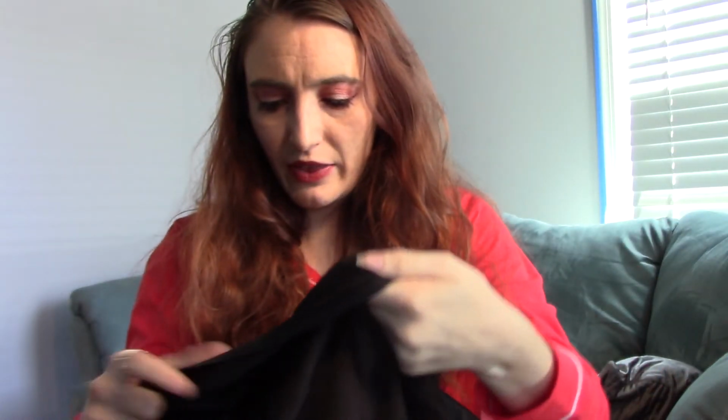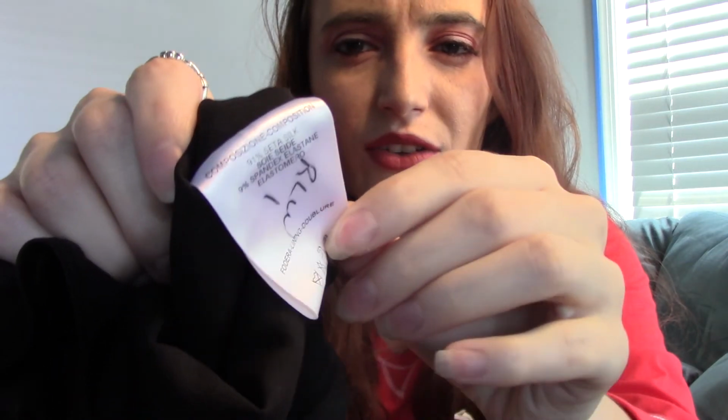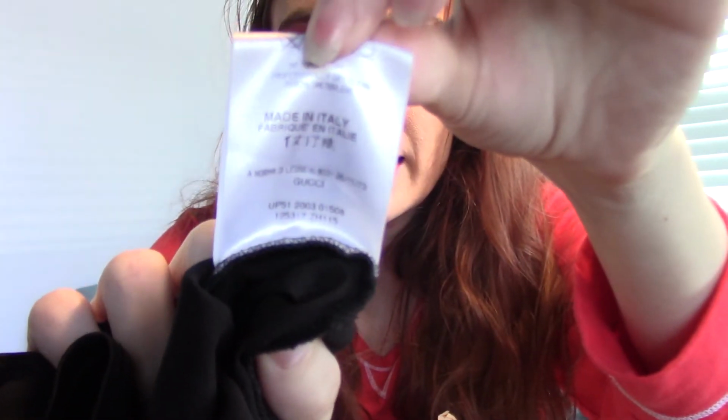I will say it has a bit of a strange smell to it. I'm assuming that is from the way it was washed, which is a little bit odd. This is the tag on the inside. I don't know if you can see that. Kind of looks a little weird in my camera. And then this is the other side.